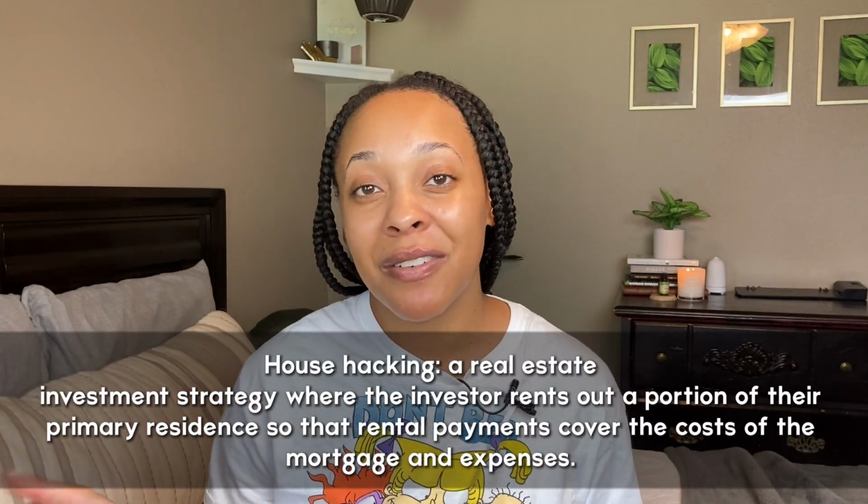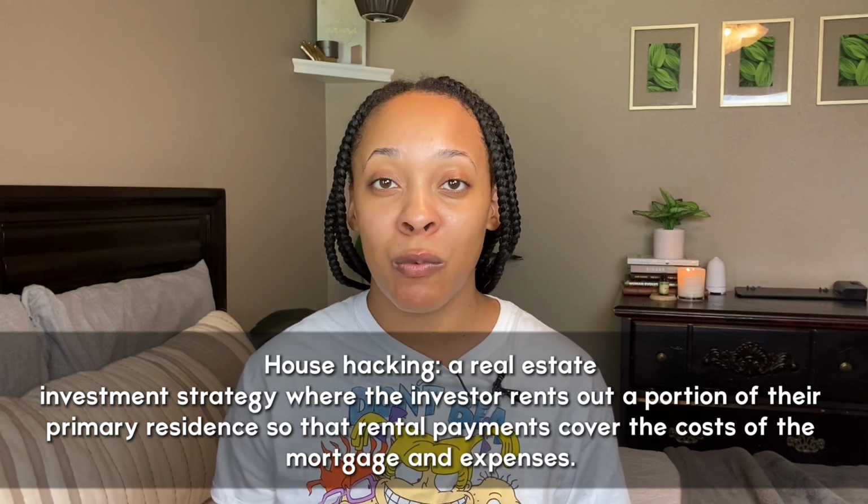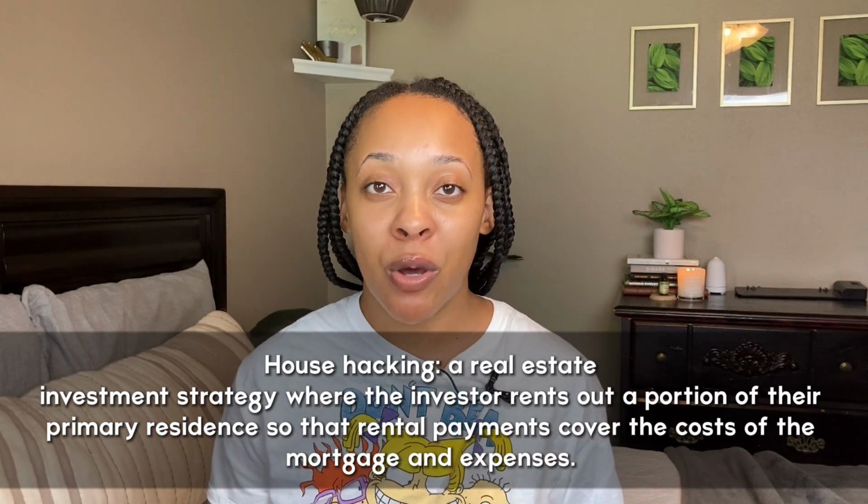But if all works out, I'm going to be living in one side, me and my kids. A tenant is going to be living on the other side, and their rent will cover the mortgage, and I will just continue to build up my fund and then eventually go into the next property.